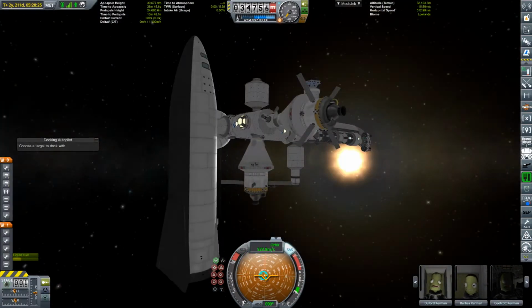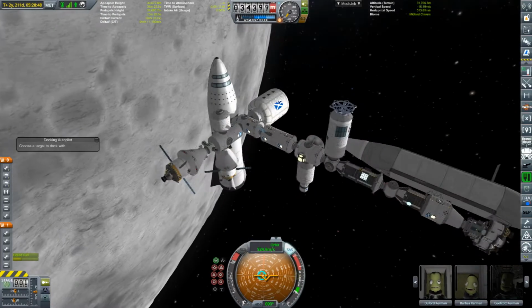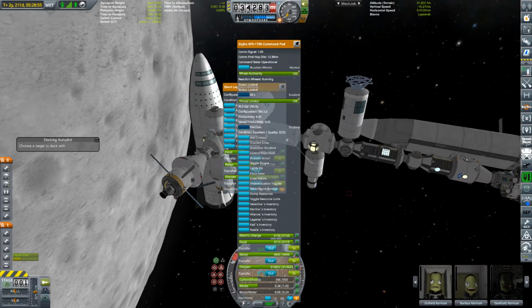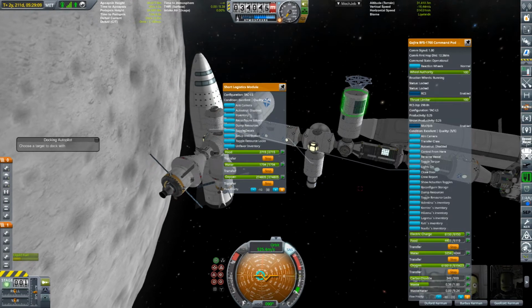So we get docked there, lovely, beautifully, and we have a big cargo ship. A whole load of cargo. I can't actually remember what's on it, I can't see it in the rendering screen. Life support.